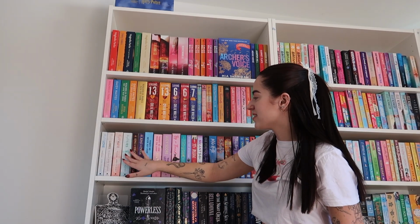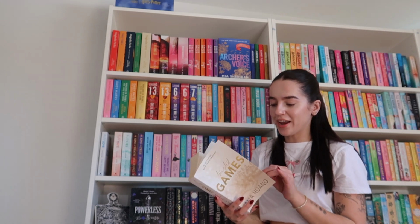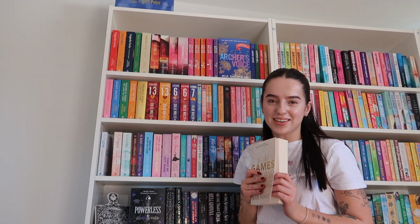Then onto the next shelf I have the Twisted series and the start of the King of Wrath series by Anna Huang. The Twisted series was one of the first romance series I read, and I really liked it when I read it, and I actually ended up meeting Anna Huang, I think it was like 2 years ago now. So my copy of Twisted Games, which was my favorite, is actually signed as well, which is one of my most prized possessions for sure.